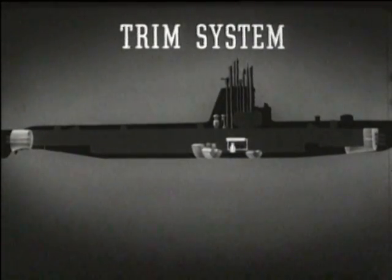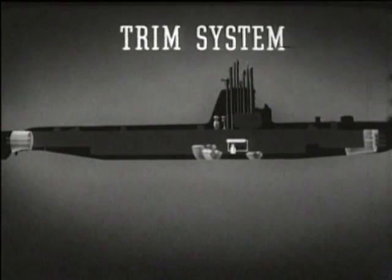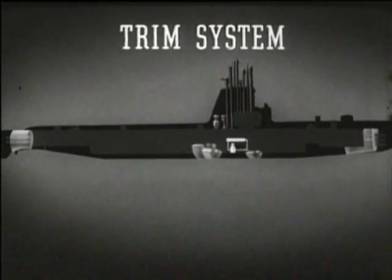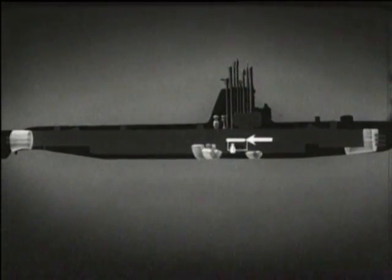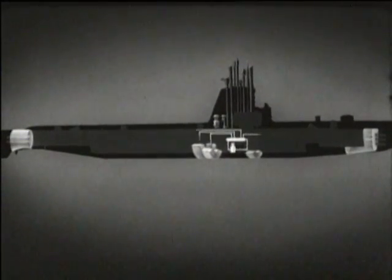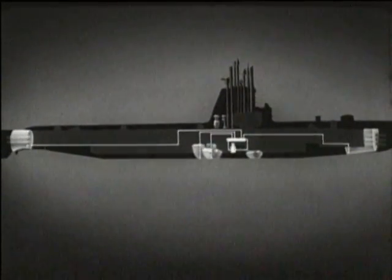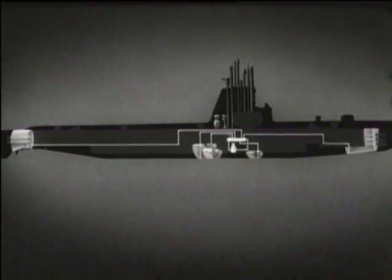The submarine's trim system is used to shift seawater ballast for fore and aft trim and for control of buoyancy. It consists of a trim pump, a trim manifold in the control room, and lines from the manifold to the variable ballast tanks, the negative tank, the safety tank, and to sea.